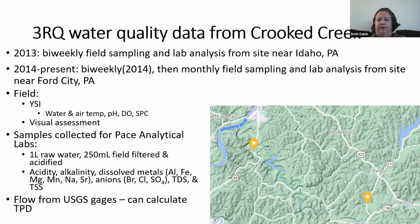Since a lot of you are already familiar with 3RQ's protocols, I'm not going to go into a lot of detail, but there's an overview of our field sampling process, as well as the analyses that we get in the lab with PACE Analytical. And then also important is that these sites are co-located with USGS gauges, so we can look up stream flow, discharge, and we can use that to calculate daily load of these different parameters that we're measuring. Next slide, please.